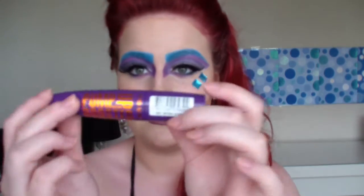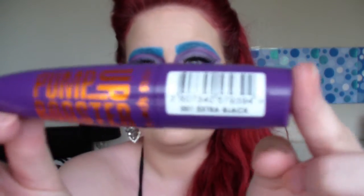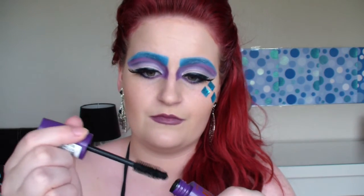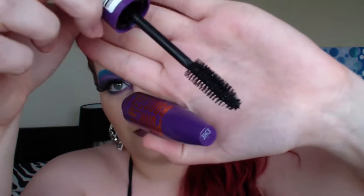I did find a cheaper one yesterday which looks like this. This one is by Miss Sporty, and it's the Pump Up Booster, and I like the look of the brush on this also.